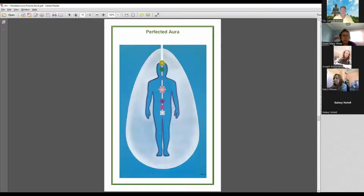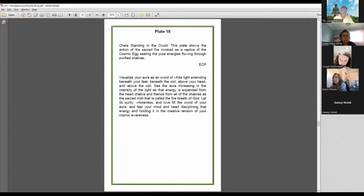There is the perfected aura. Egg-shaped and all white. And you see the proper colors of the chakras because they are emitting the light frequency that they are designed to project and radiate to the world. This is the Chela standing in the ovoid, shows the action of the sacred fire invoked as a replica of the cosmic egg, sealing the pure energies flowing through the purified chakras.